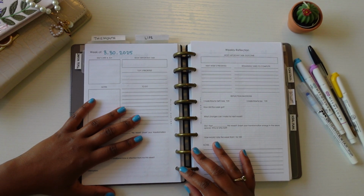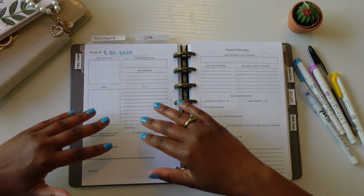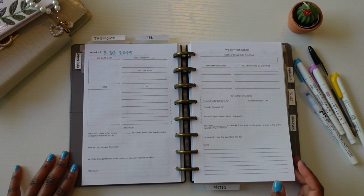So then we get into the first week of April, which technically started with Sunday, March 30th for me, since I like a Sunday start. And you can see I did not use these pages at all.